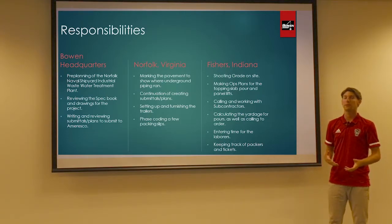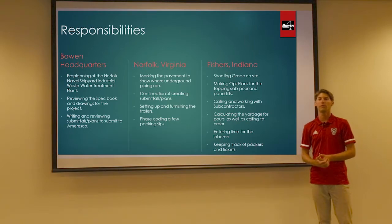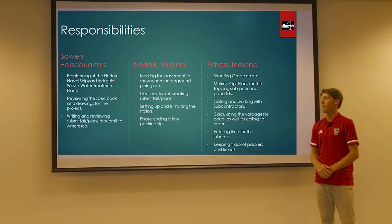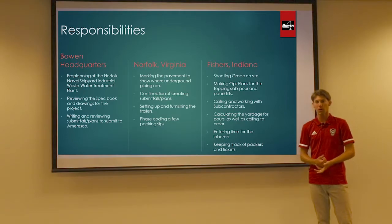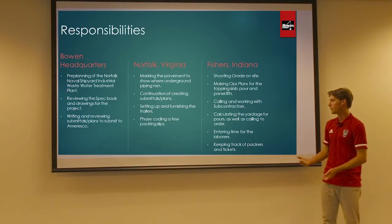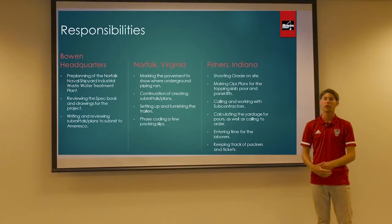I made a couple ops plans, a couple JSAs, working through those. I had the chance to call and work with our subcontractors as they were coming to the site. One of my favorite things, I got to calculate yardage for some of the concrete pours and help with those, call those orders in. And I entered some time for the laborers and kept track of some packing slips and gravel tickets and concrete tickets, stuff like that.